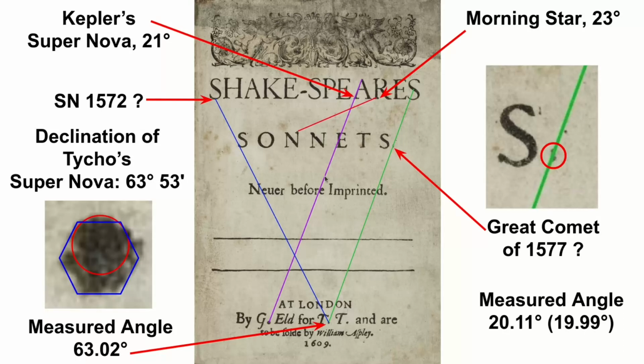I have this problem about, well, how do you know that it's Kepler's supernova rather than you just want it to be? Well, I've got Kepler's supernova, Tycho's supernova, and the Great Comet. So there. I've now got far more justification of why this is Kepler's supernova. The dot there is much bigger, and in fact, this event is one of the brightest things that's ever happened in the sky.